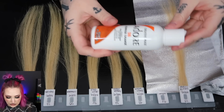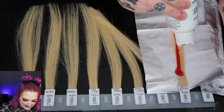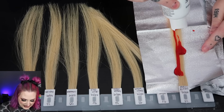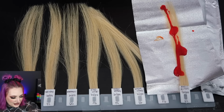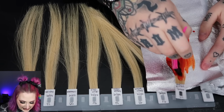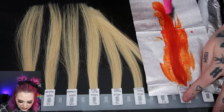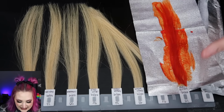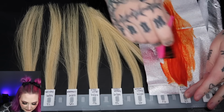Next is sunrise orange. I think this one's going to be the brightest out of the bunch. Oh, this consistency is so strange. It's literally just clear. It looks like food coloring. That's exactly what this looks like. It looks just like clear food coloring that you would mix in when you're baking or making Christmas cookies. That clear food gel. That's literally identically what this looks like. Identically? Is that a word? I don't know. I made one up if not.